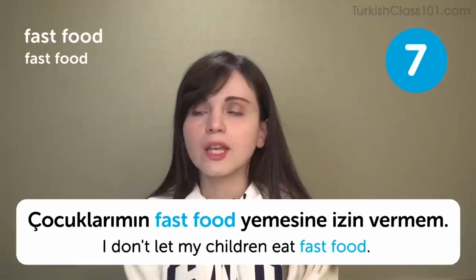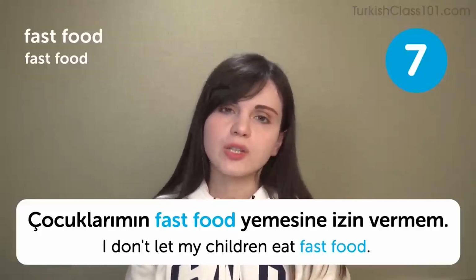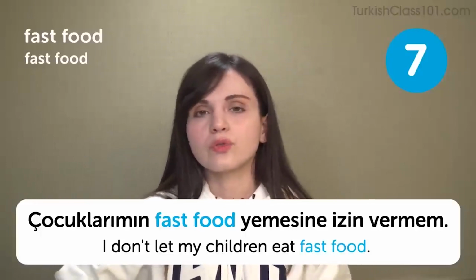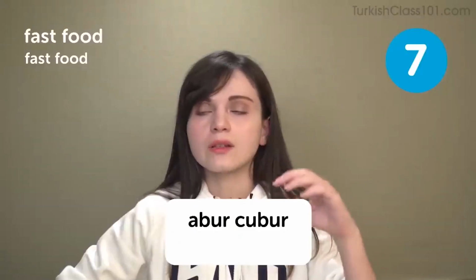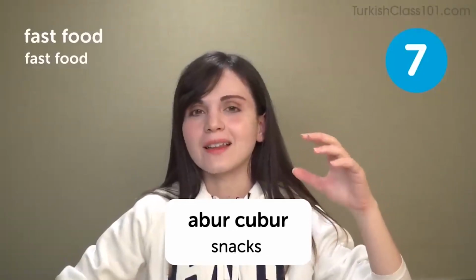We are using the English word as it is, fast food. But our pronunciation is not like English, of course. It's a bit different. But we have actually other Turkish words. It is rather abur cubur. It's more like snacks, I think.